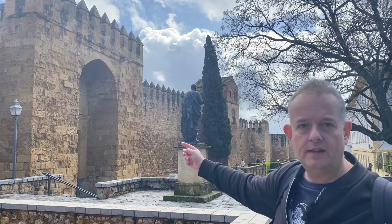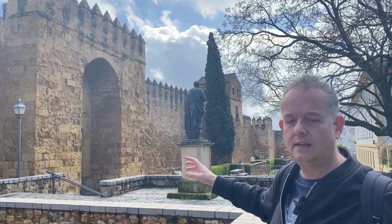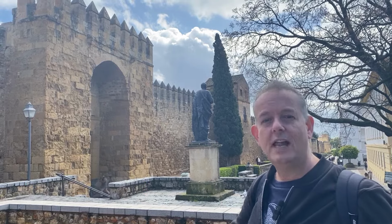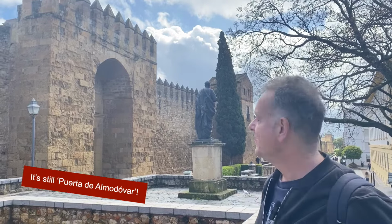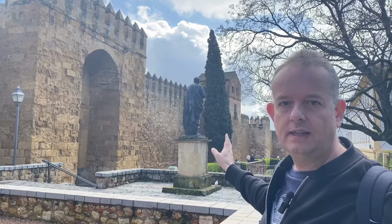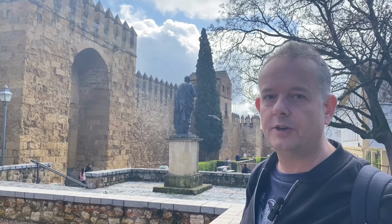Just here is one of three gates through the city walls into Cordoba that's still standing, the Puerta del Almodóvar. And is it Almodóvar? Almodóvar. And you can get into the Jewish quarter of the city there. But we're going to take a walk down here because it leads on to the Alcázar, which is one of the main sites in Cordoba. We've got tickets for this afternoon.